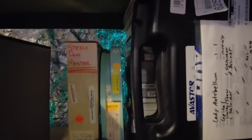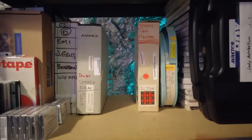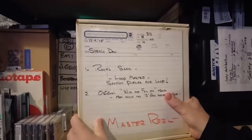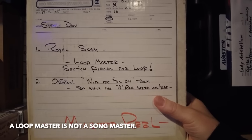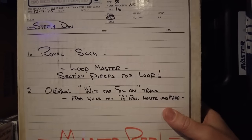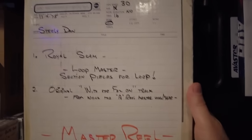I don't know. It's a Steely Dan master. Which one is it? Let's take a look. Bust them open. Oh. Loop master. Section pieces for loop. Original with the Fez on. With the Fez on track from which the A reel master was made.